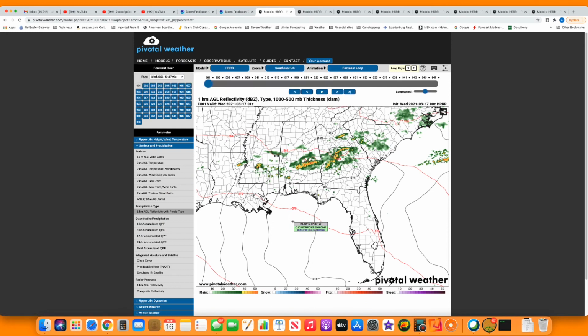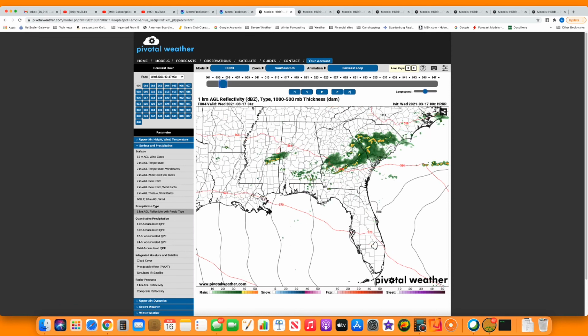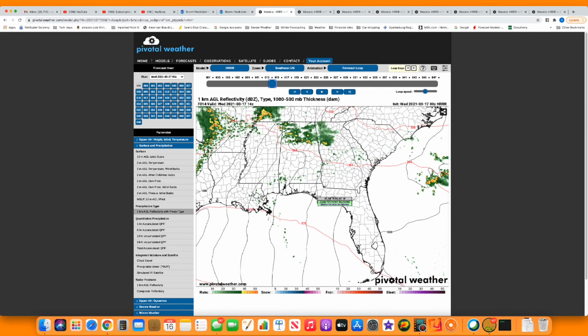This is basically a simulated radar. This is the latest run. It goes out 48 hours, and right now, for example, when this says 4Z, it's really 12 o'clock tonight, because we're 4 hours behind Zulu time if you're on the Eastern time zone, or 5 if you're on the Central time zone. So I'm going to run this through tomorrow. I'm going to put in the early afternoon.